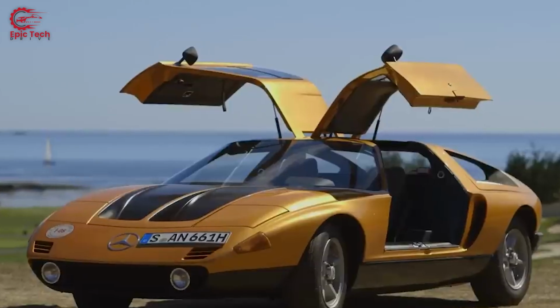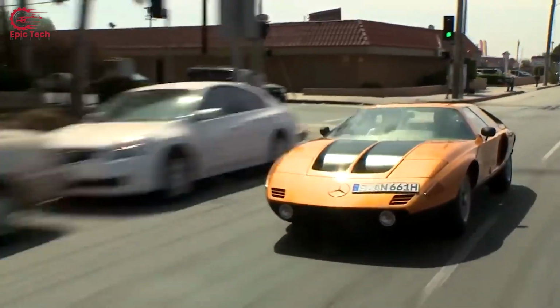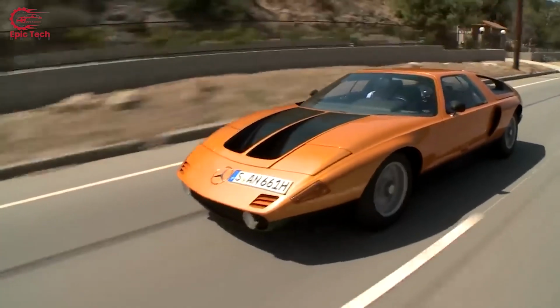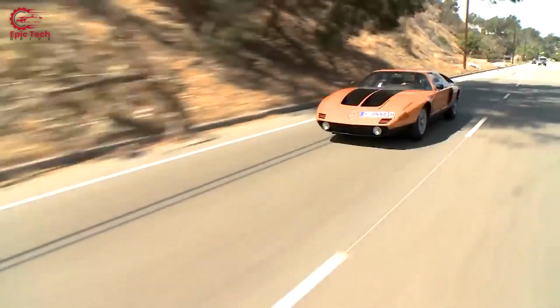However, even with all its glory, the C111 faced a formidable adversary: safety standards. As incredible as it was, meeting these standards proved to be a hurdle too high. The dream of a rotary-powered Benz that could redefine driving pleasure had to be put on hold.